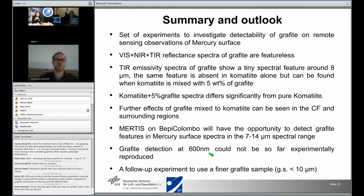Well, I just have one question that occurred to me about MERTIS on BepiColombo. I'm really intrigued that it's going to be able to look in the 7 to 14 micron spectral range. Do you offhand know what kind of spectral resolution that instrument would obtain? Yes, I have this. You mean about MERTIS? Yeah, MERTIS. Right. It's 200 nanometers, so it will be very high spectral resolution.